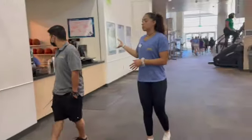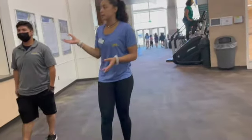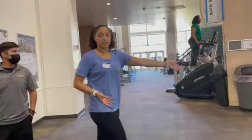Right here we have our equipment room. It's where students and guests are able to rent out equipment. Racquetballs, basketballs, volleyballs, you name it. Over here we have our basketball gym.